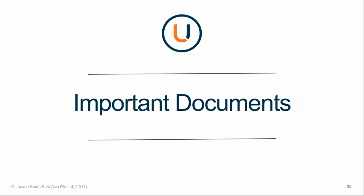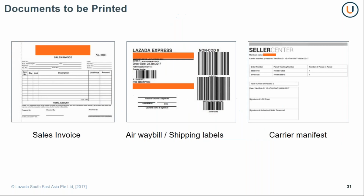Next, we're going to discuss the important documents that you need to print out and include with your parcels or your boxes. You should have your own sales invoice as a merchant in accordance with local laws. You should have 2 copies of your airway bill or shipping label and then 1 copy of the carrier manifest.